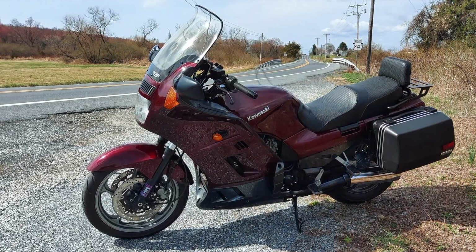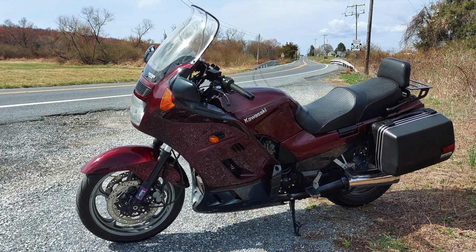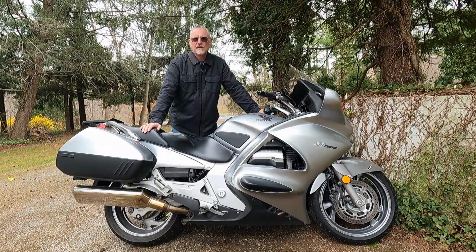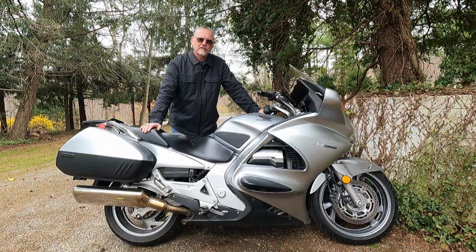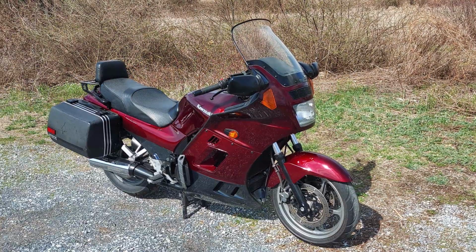The bike handles very easily for a bike of its size and weight. It has very nice range to it. It's an all-day comfortable bike. It has excellent wind protection, excellent mirrors. It's a comfortable machine to spend a long day on.